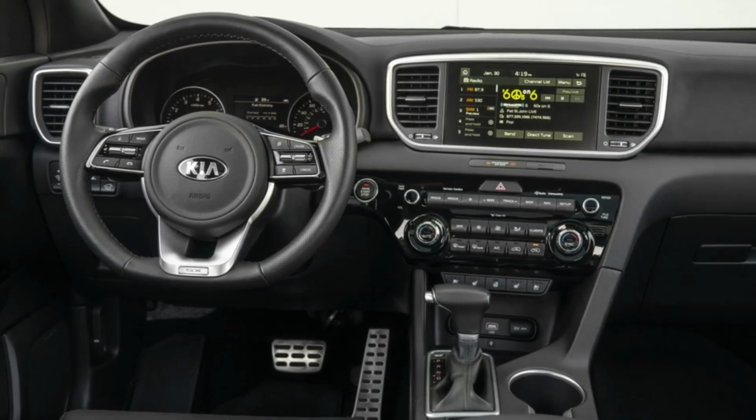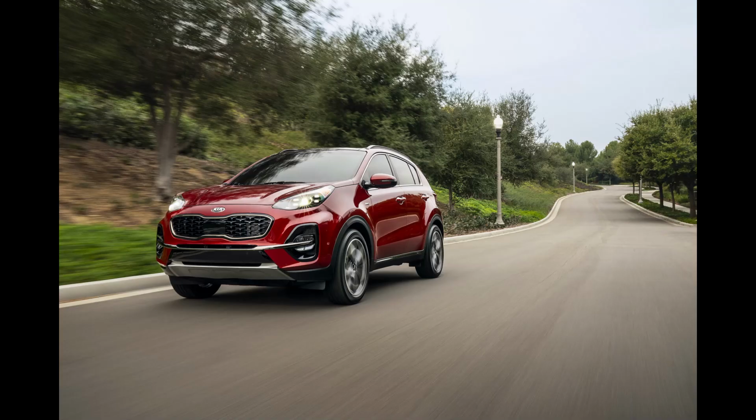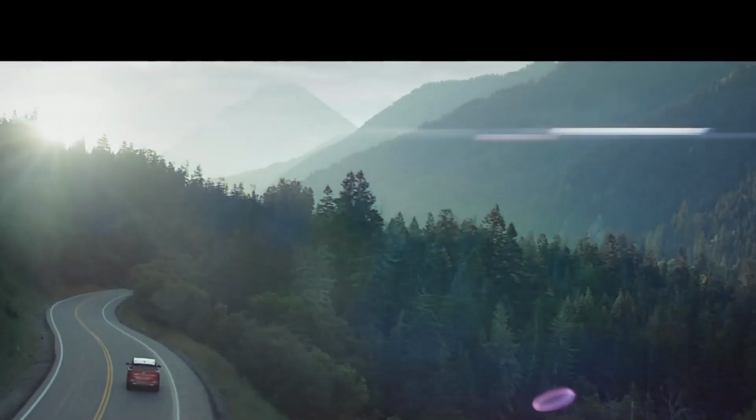The Sportage is mechanically similar to its corporate cousin, the Hyundai Tucson, but their styling is very different. It's a personal preference, but I think the Sportage looks more unique and dynamic than the Tucson. I also like that the Sportage comes with a more powerful 2.4-liter engine standard versus the Tucson, which comes with a weaker 2-liter engine standard.